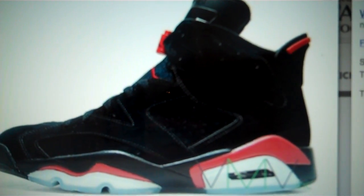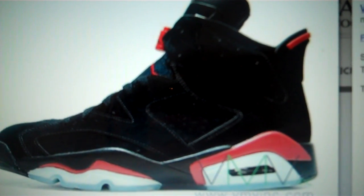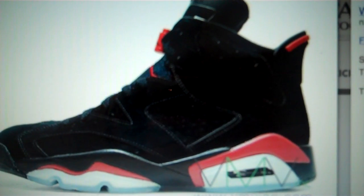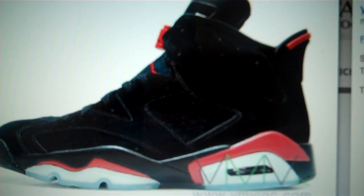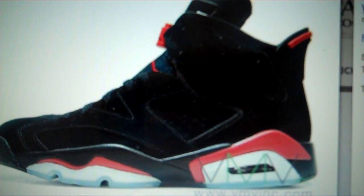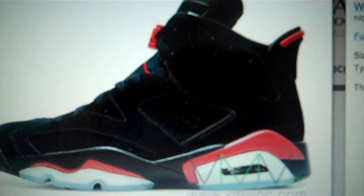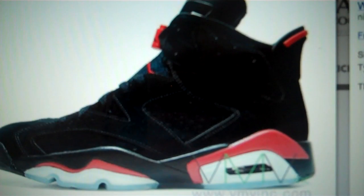Like, it's black and red. Just because it's not infrared, you gotta be a hype beast for that really to matter. It's a dope shoe, and I felt like it could have been appreciated more. I like it a lot. But yes, this is the most underrated shoe of 2010.